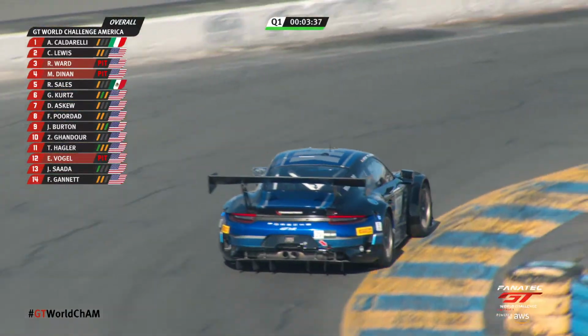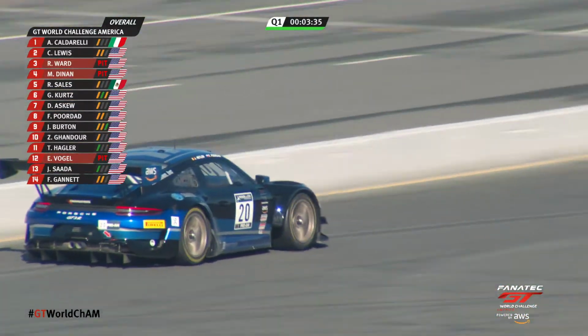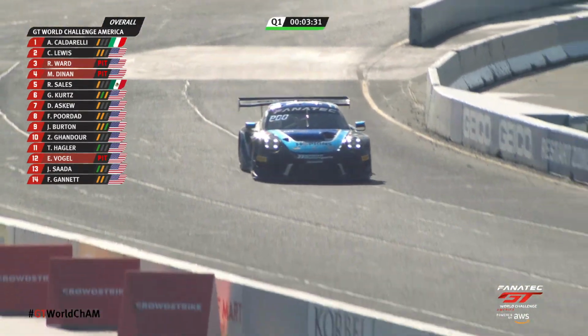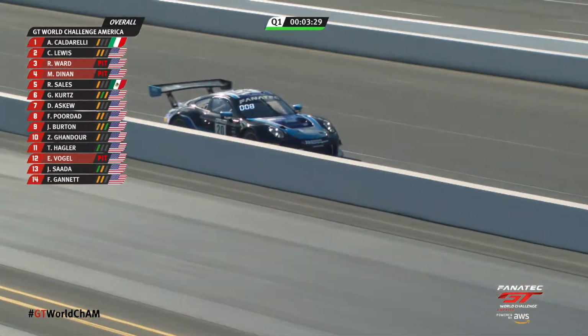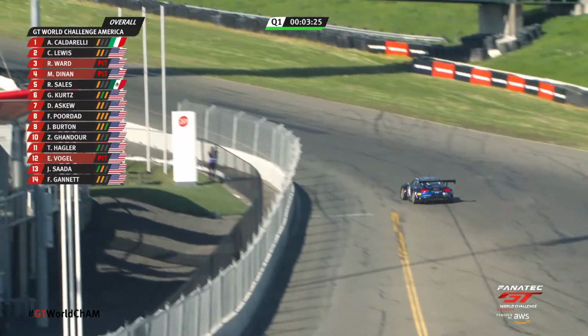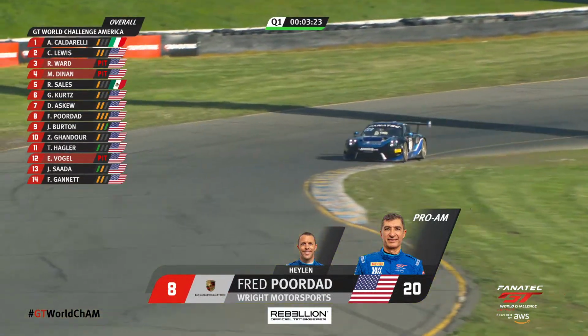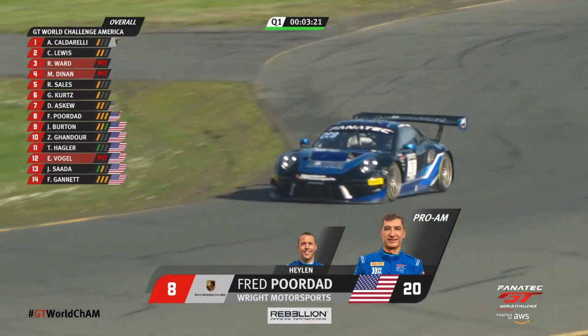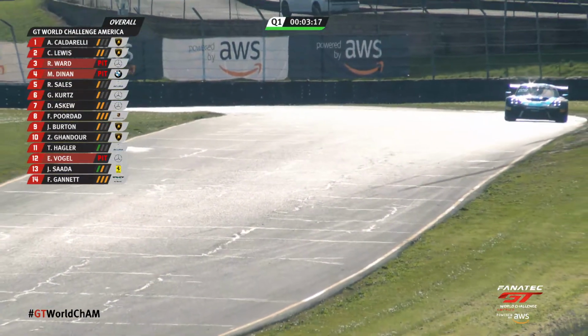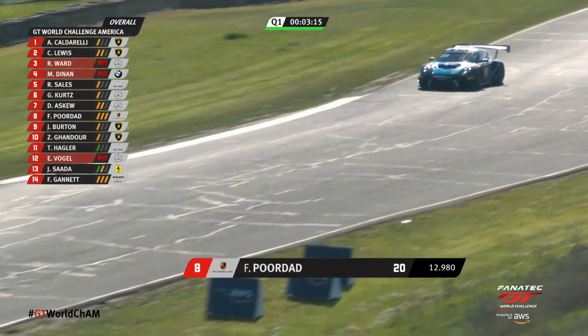This is the Wright Motorsports Porsche 911 GT3R. Fred Pordad, last year's GT World Challenge America AM champion, making the step up to Pro-Am. He's got Wright Motorsports ringer Jan Heylen, former IndyCar driver and sports car driver extraordinaire, as his co-driver. We'll see Jan qualifying in session number 2 coming up.